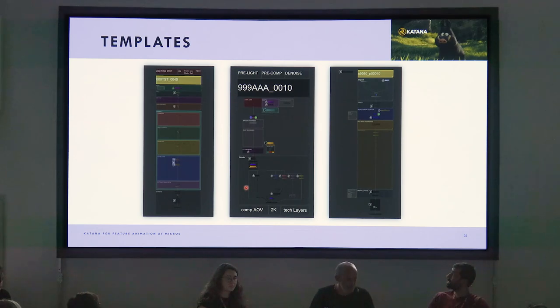To talk about the templates, here are a few shot templates. They are really different, as you can see. They are for three different shows, and they have nonetheless some common points, like the dedicated artist space on that part. This template system is really useful for us to tailor the way we work on each show, because we have different supervisors for the lighting and they usually don't want to work in the same way.